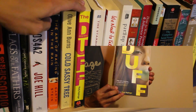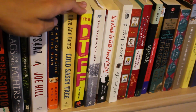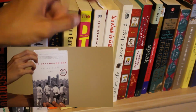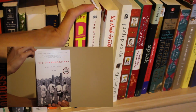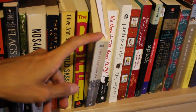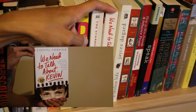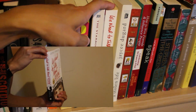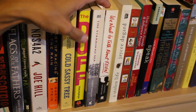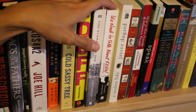And then here we have The Duff, The Designated Ugly Fat Friend by Kody Keplinger. I really enjoyed this actually, which I was super surprised by because I don't read that many contemporaries. Next we have The Starboard Sea by Amber Dermont, and I didn't finish this. I stopped a quarter of the way, but I just didn't finish it. And then here we have We Need to Talk About Kevin by Lionel Shriver. I haven't seen the movie yet, so I don't know if it'll be good or not, but I'm hoping the book is good.